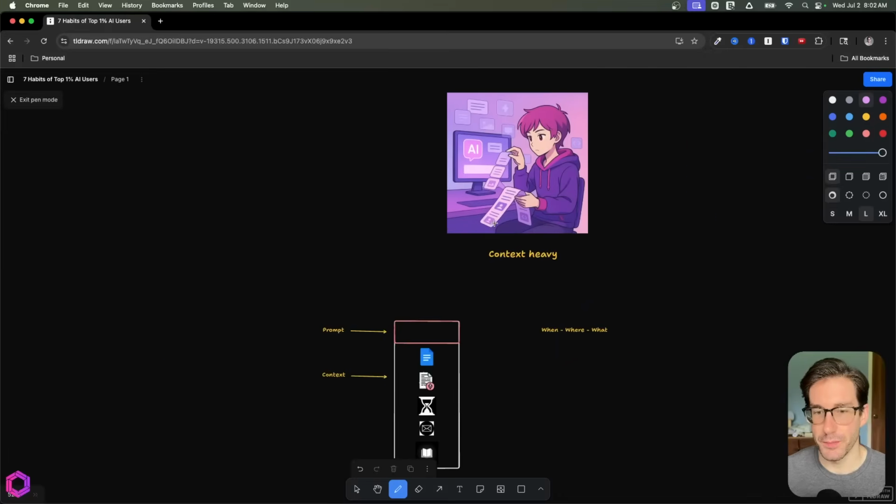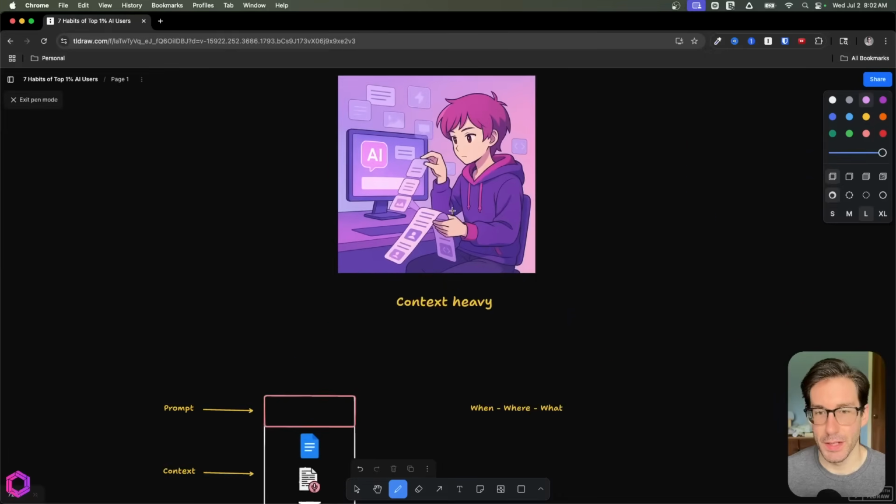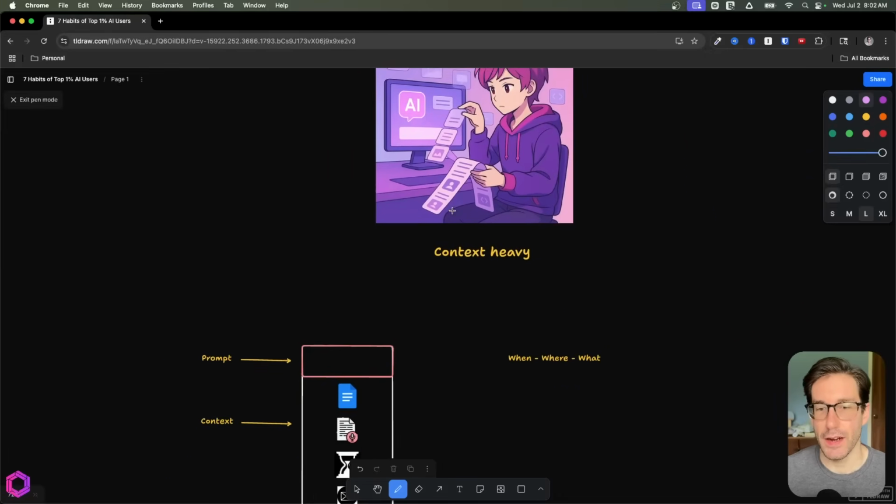So the next one here is going to be context heavy. So these top 1% are context heavy when they're talking to AI. They try to have AI understand everything about them and their scenario before they give it a prompt. And they do that because they know that these top state-of-the-art models, such as O3, Gemini 2.5 Pro, Claude 4 Sonnet, etc., need a lot of context to be useful for certain scenarios.